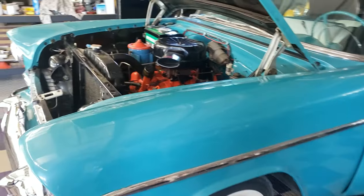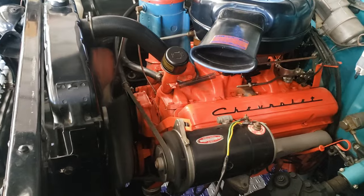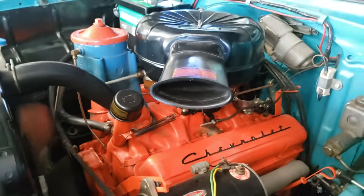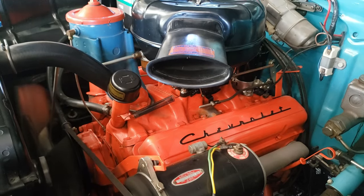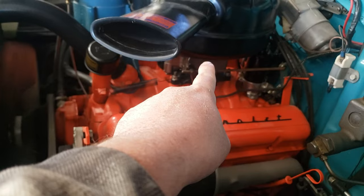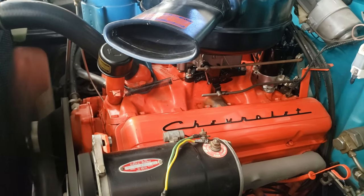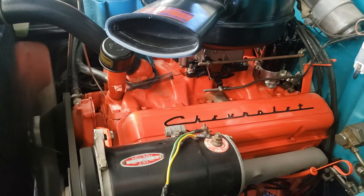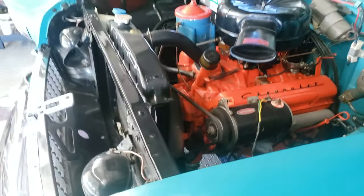Purrs like a kitten. This engine hasn't started in 30 years. She's running pretty good now. We did put a little gas in the carburetor up here to make sure the bowls were full. Sounds good.